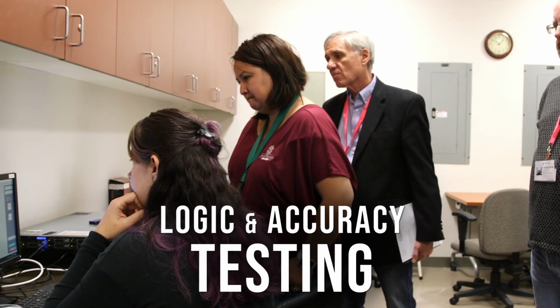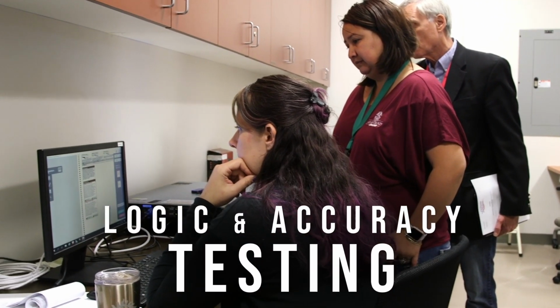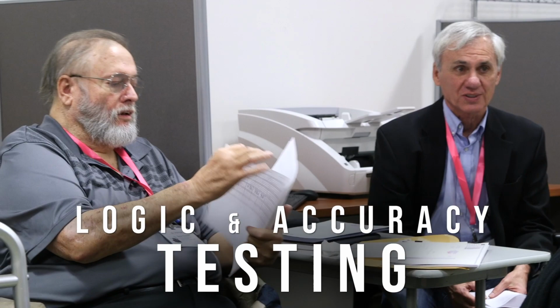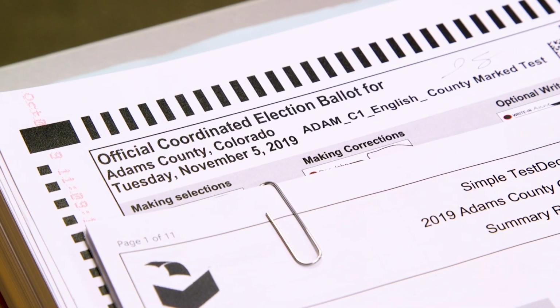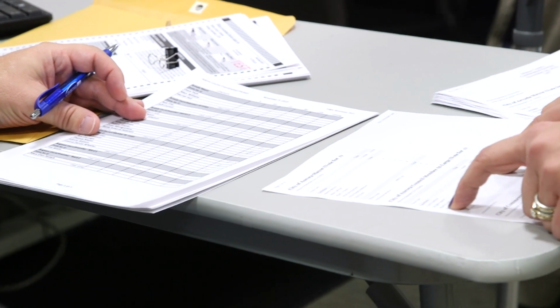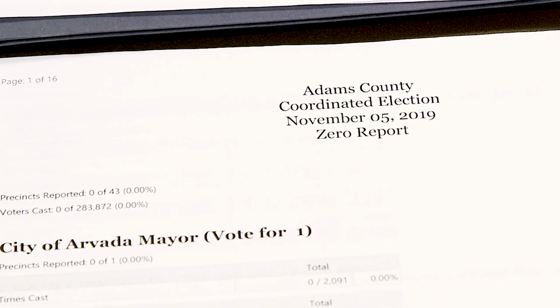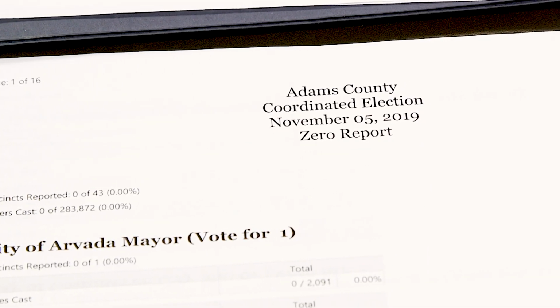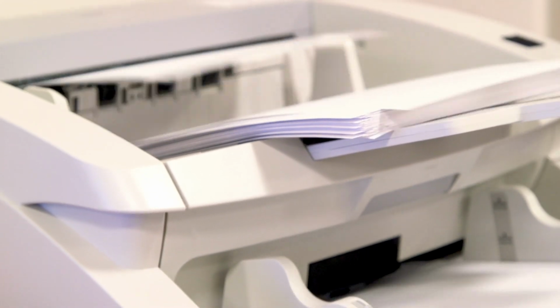About 1 month before an election day, Canvass board members and the elections team work together to complete the logic and accuracy testing. This event is open to the public. Each representative from the Canvass board is given test ballots for all candidates and contests in the election, and they vote each one however they like, keeping track of their votes on a tally sheet. These test ballots are then run through the scanners and tabulation software, and the results are compared to the tally sheets at the end of each test. This test assures that ballots are being counted accurately.